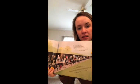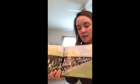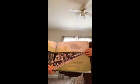Now, I've been to this wall. I've seen it in person, and it is amazing. It's exactly like what's shown here. You walk up and you can see your own reflection, and you can read everyone's names.